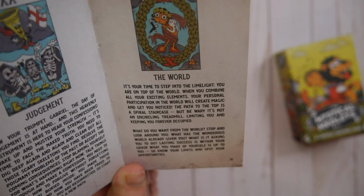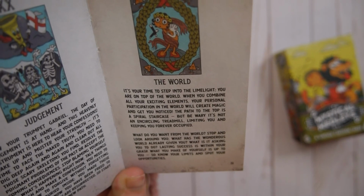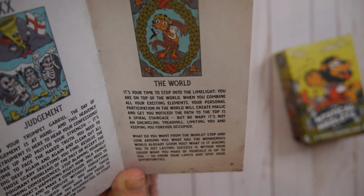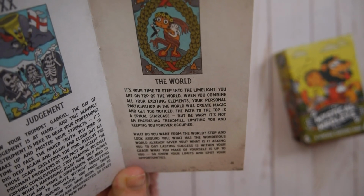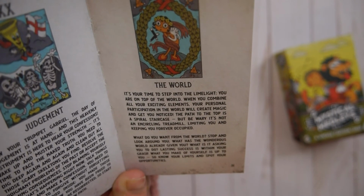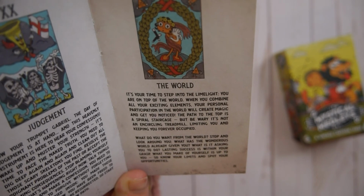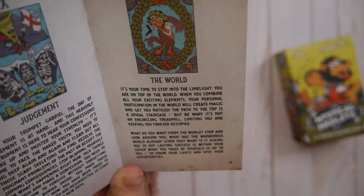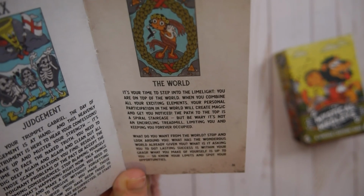What do you want from the world? Stop and look around you. What has the wondrous world already given you? What is it asking you to do? Lasting success is within your grasp. What you make of yourself is up to you. So know your limits and spot your opportunities.